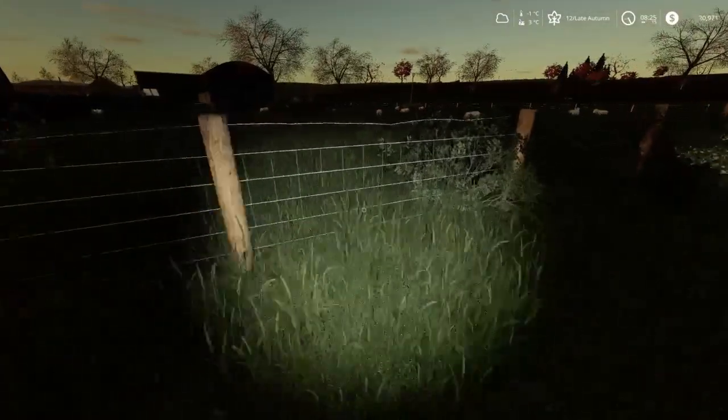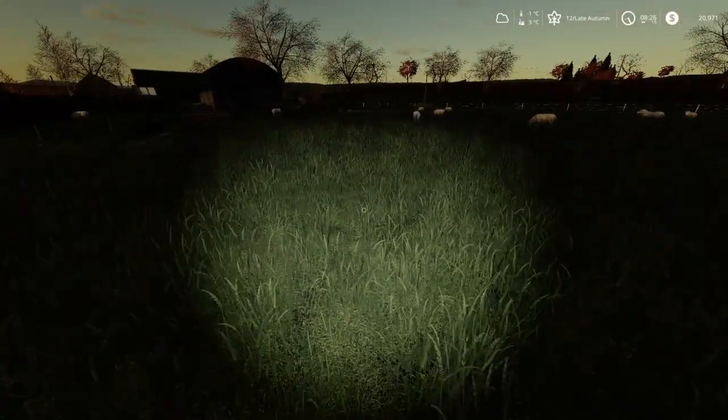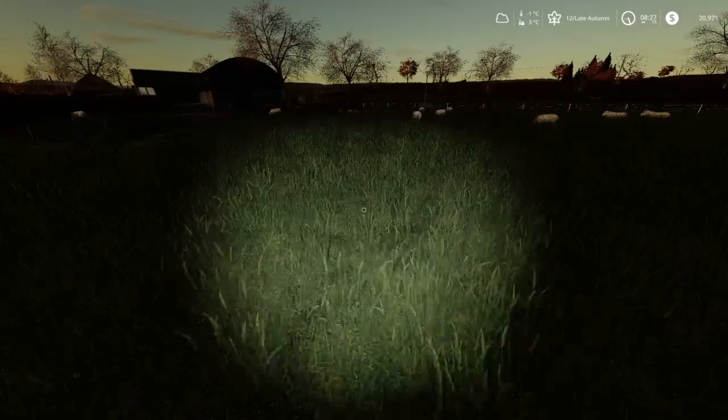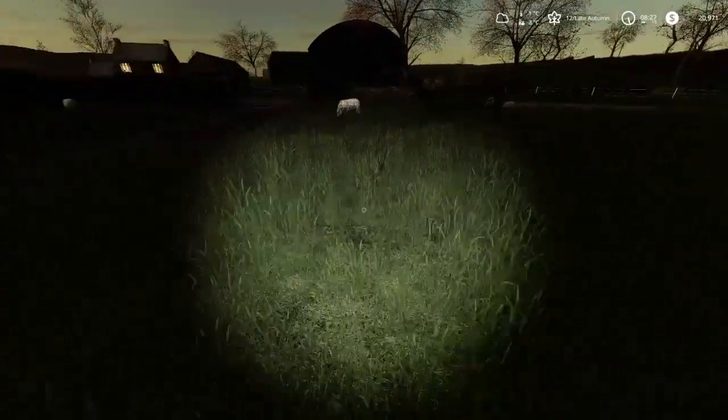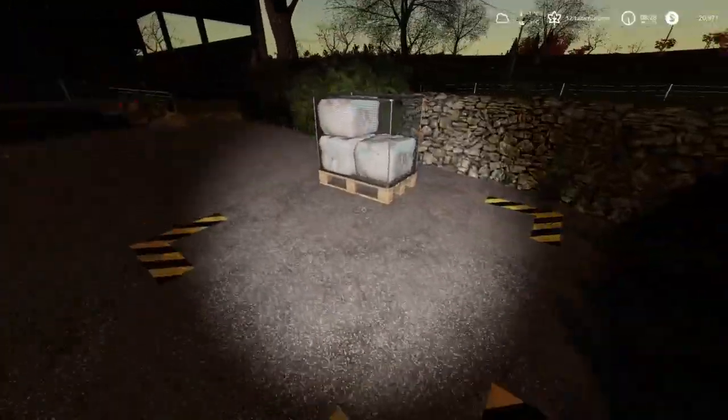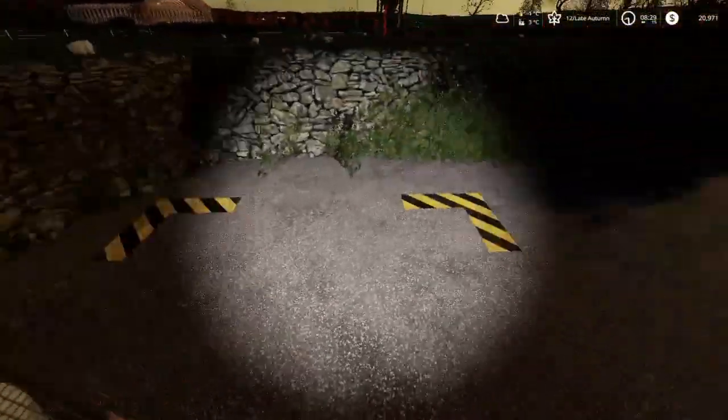It's good. How much? My wool production is zero, but that's because they don't produce until this. Is it winter or spring? I don't remember. But we don't even have a full pallet there.